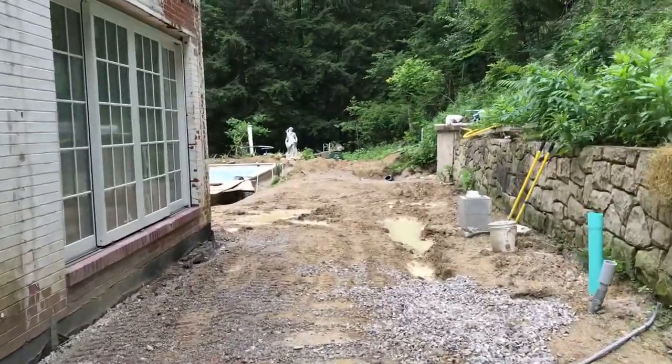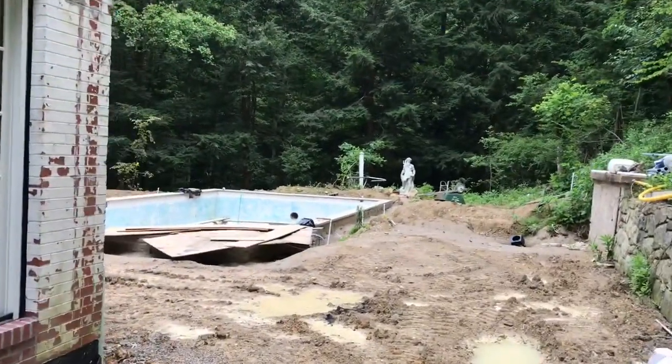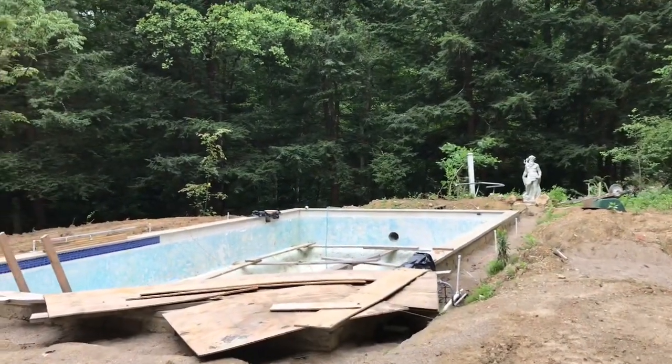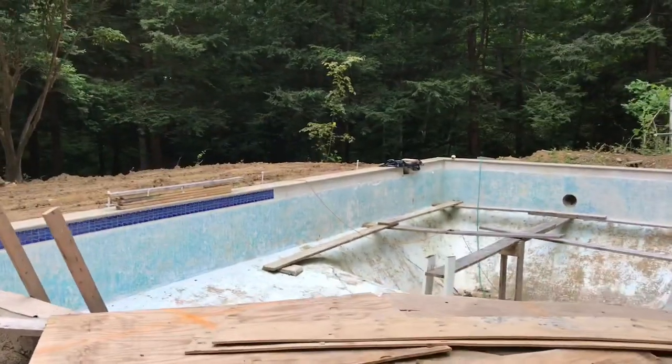So let's walk over to the pool. We'll show you what's going on over there. Amber's been getting stuff laid out. We are ready to get this pool wrapped up and in use by the end of the summer. Can't wait to be able to jump in and enjoy this.